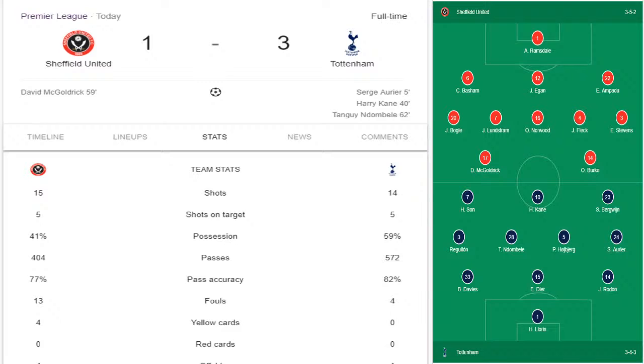And it's a really precocious finish. That is simply outstanding. It's a lovely scoop ball from Bergwijn. It comes over the left shoulder of Ndombele, and with the outside of his right foot, he hooks it into that far corner, and Ramsdale has no chance whatsoever. It is pure quality from Ndombele.